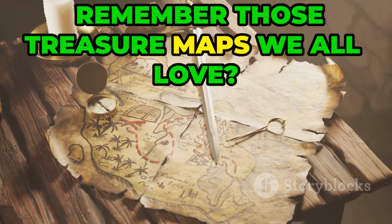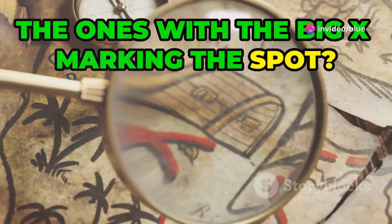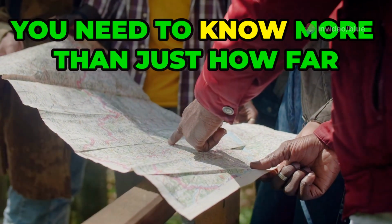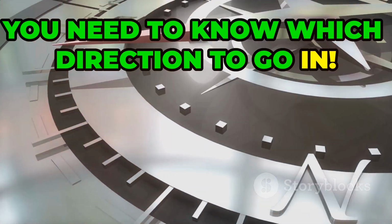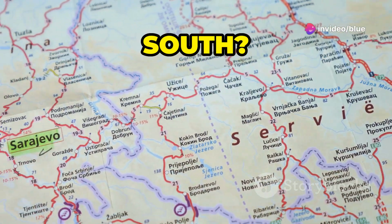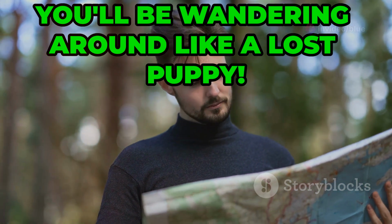Remember those treasure maps we all love? You know, the ones with the big X marking the spot? Well, guess what? Those maps use vectors. See, to find that buried treasure, you need to know more than just how far to go. You need to know which direction to go in. Imagine the map says walk 10 paces in which direction? North, south, east, west? Without knowing the direction, you'll be wandering around like a lost puppy.